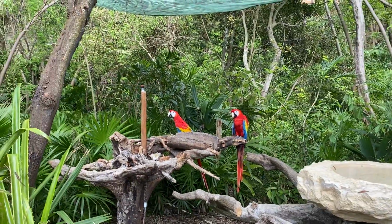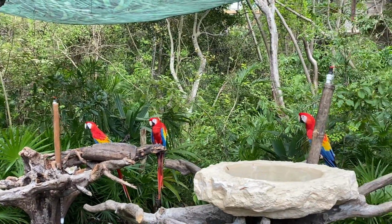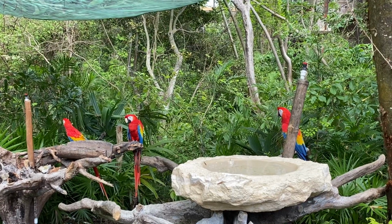All right, so that gives you a heads up on the layout of Hotel Xcaret. And now let's move on to the number 2 reason to stay at Hotel Xcaret. The number 2 reason to stay at Hotel Xcaret in Playa del Carmen is the food.